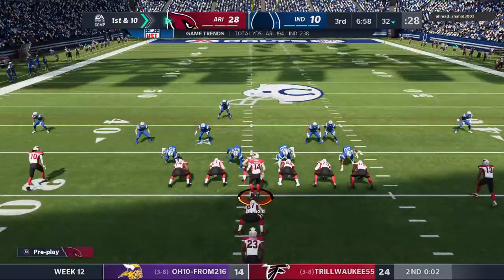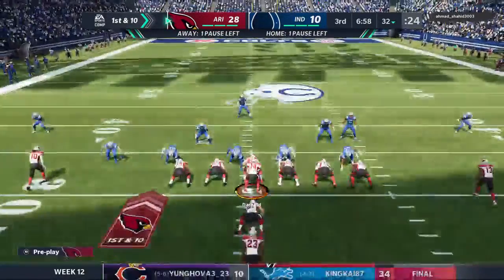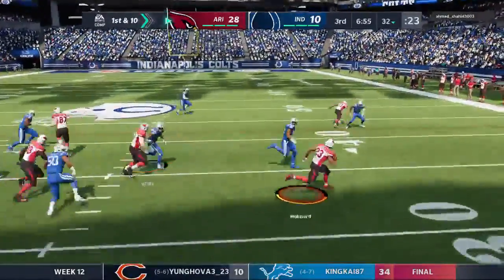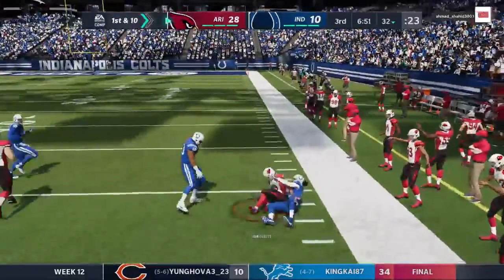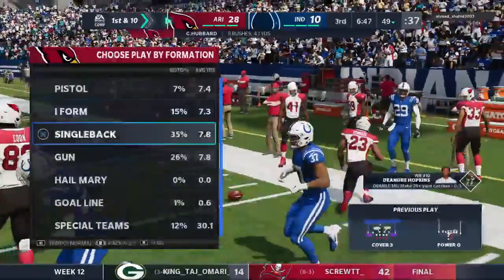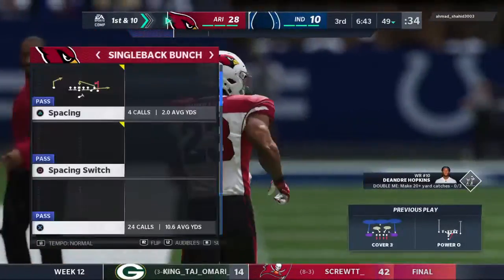From the 32 now, here's 1st and 10. They'll start the third quarter here on the ground. Gets through, and now an opening, and they bring him to the ground just shy of midfield. This drive starting off on the right foot, 18 yards.